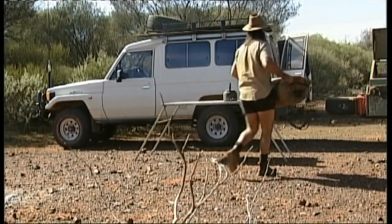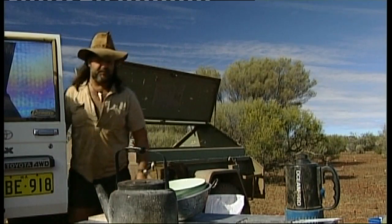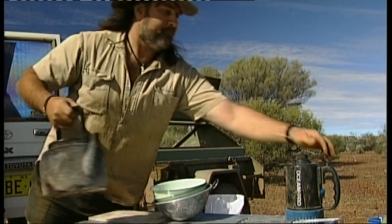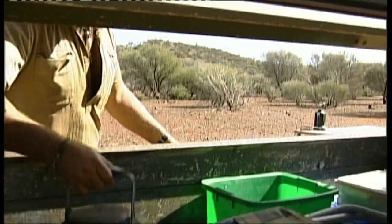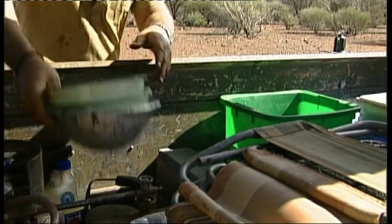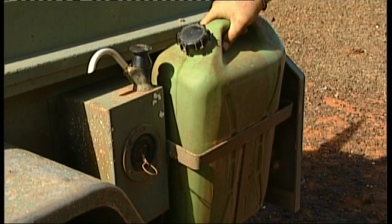To me, breaking camp is as important as making camp. It's a chance to go through your equipment, a chance to tidy up your car, make sure you put all your stuff away properly, you know where it is, and everything's safe and secure. But to get away, to get on that road again and to find a further adventure is something that is just indescribable. It's a good feeling.